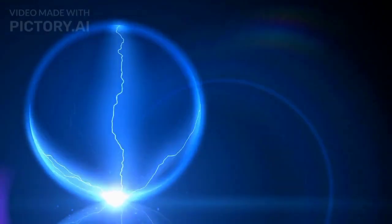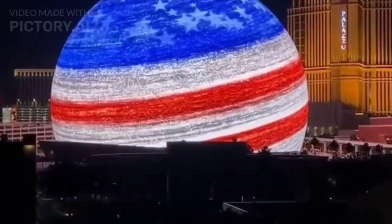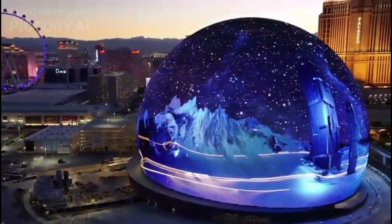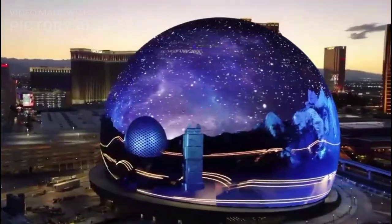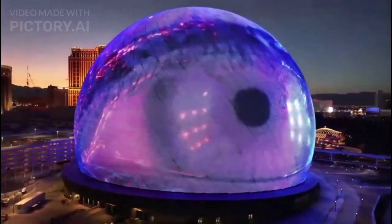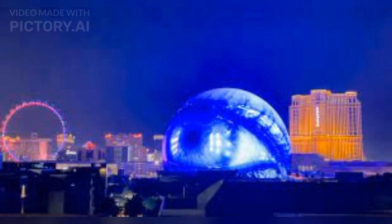But the most impressive feature of the sphere is its exosphere, the outer surface that covers the entire structure with LED panels. The exosphere is the world's largest LED screen, with more than 580,000 square feet of display area and over 100 million pixels. It can show stunning images and videos that can be seen from miles away, creating a spectacular sight at night.